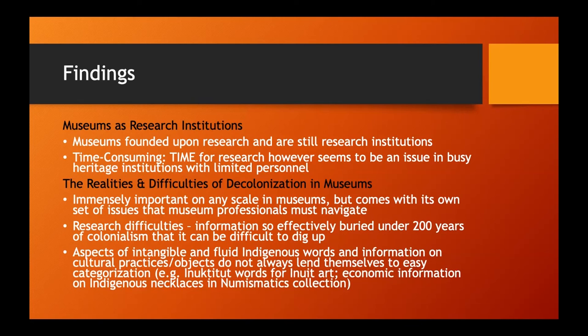And since I did research on Indigenous objects, specifically the necklaces and the Inuit artwork, that's a focus on creating Indigenous knowledge in these spaces. And in doing that, it's a form of decolonization in museums. Decolonization in museums, as we all know, is incredibly important as a part of the TRC's calls to action and reconciliation. We have to move forward in a good way with Indigenous communities.